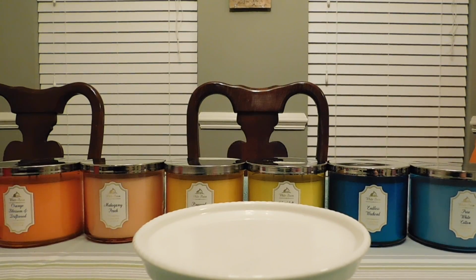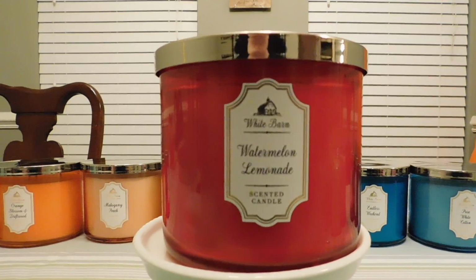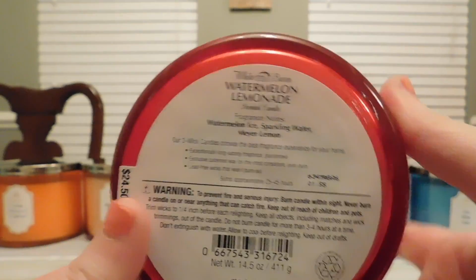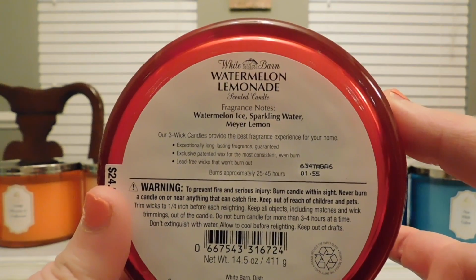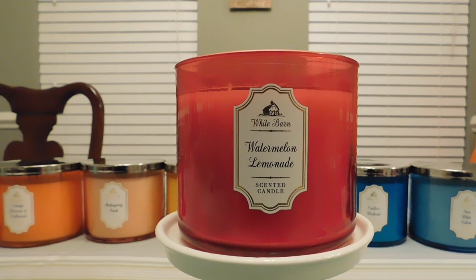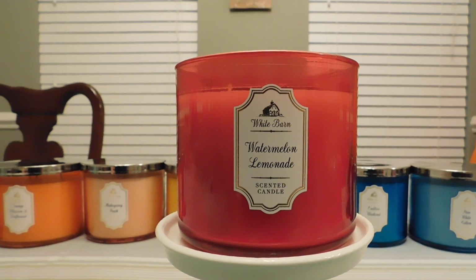All right, so I'll show you Watermelon Lemonade. This is a red, with a pink hue, really pretty. Watermelon Ice, Sparkling Water, and Meyer Lemon. On cold sniff, this one smells exactly like the other one in the lattice package. I think that this one is only available at White Barn, and it's available online.